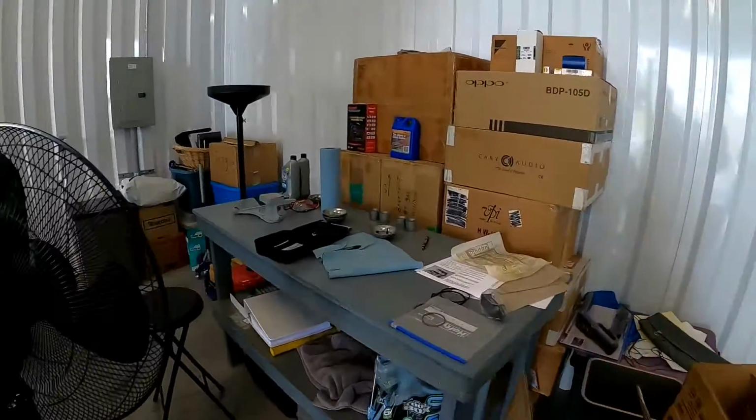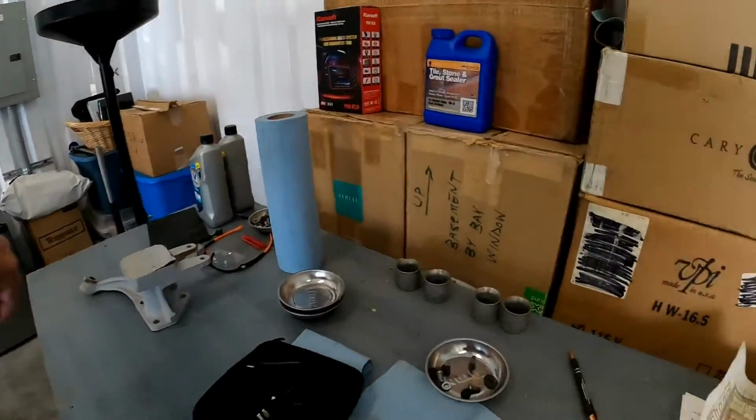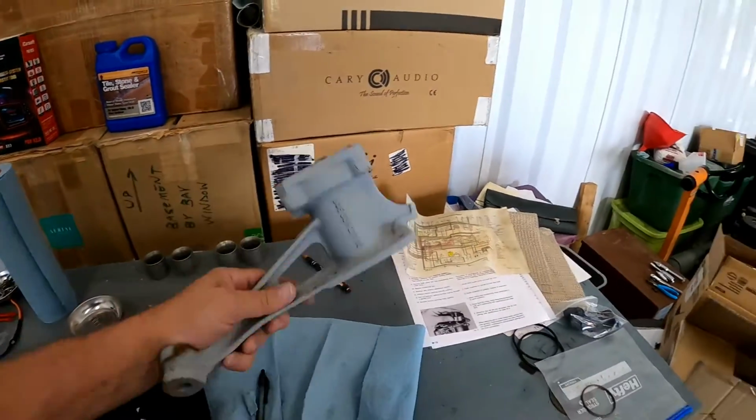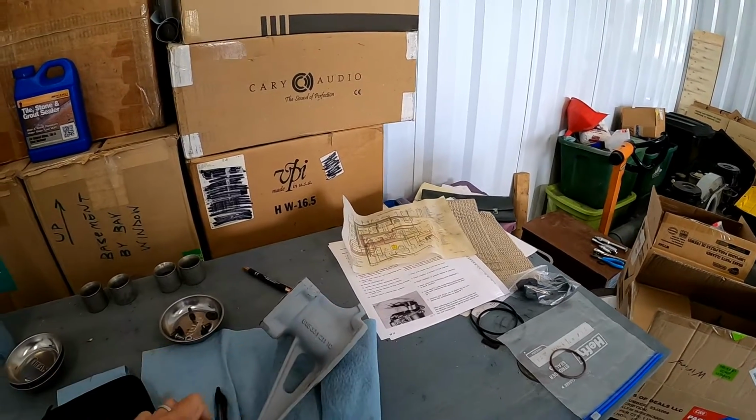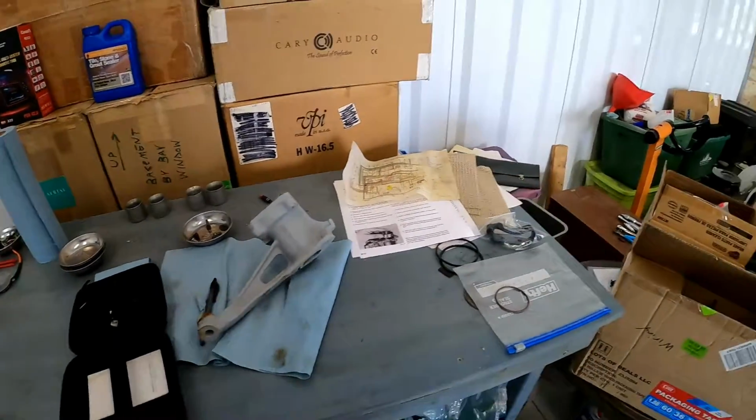So that's our next project. That should keep everybody busy for a while. Here's the rear suspension piece. Axle tube goes through there. That's the connection for the rear shock absorber.